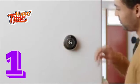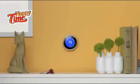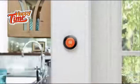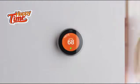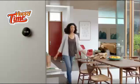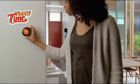This thermostat will make you love your thermostat. It's in millions of homes around the world. It's saved billions of kilowatt hours of energy so far. And that's just the beginning. Meet the third generation Nest Learning Thermostat. It has a bigger, sharper screen, and it's even better at learning what you like.